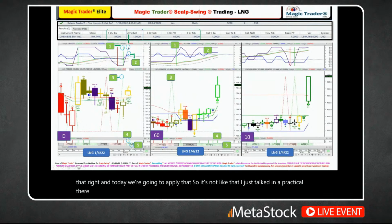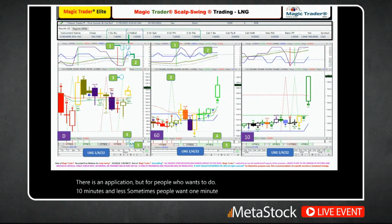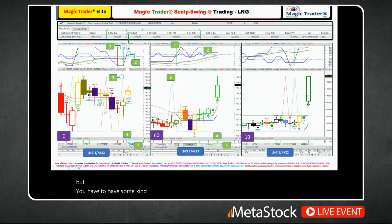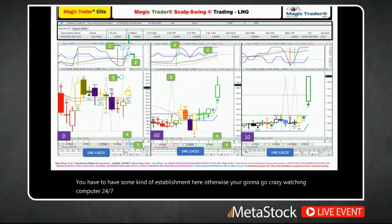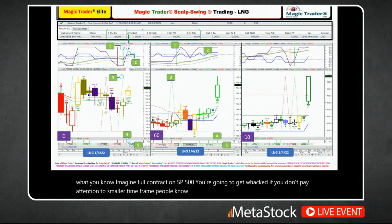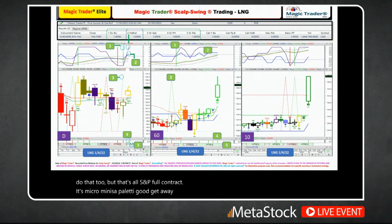But for people who want to do 10 minutes and less, sometimes people want a 1 minute chart. It's S&P future, I understand, but you have to have some kind of establishment here. Otherwise, you're going to go crazy watching the computer 24/7. You can't do that. However, for certain securities, you've got to pay attention to 1 minute, imagine a full contract on the S&P 500. You're going to get whacked if you don't pay attention to a smaller time frame. People do tick charts, which we used to do too, but that's the S&P full contract. Now it's micro minutes, so probably you could get away with 10 minutes, 20 minutes too.